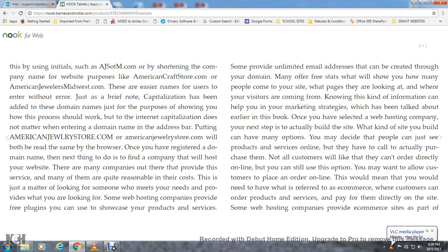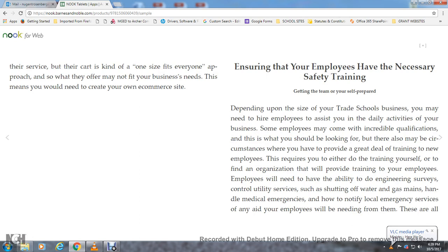You may want to allow customers to place an order online. This would mean that you need what is referred to as e-commerce, where the customer can order products and services and pay directly on the site. Web hosting companies provide e-commerce sites as part of their services, but it is kind of a one-size-fits-everyone approach, so what they offer may not fit your business needs. This means that you will need to create your own e-commerce site.